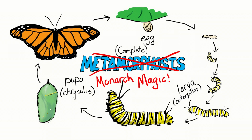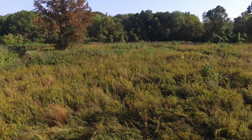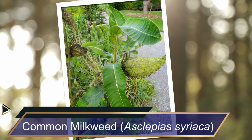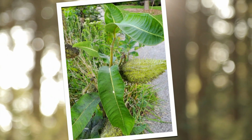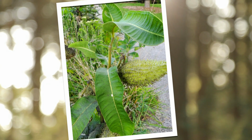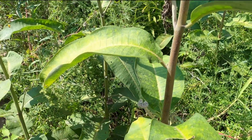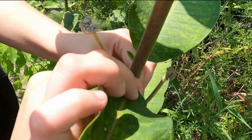In order to observe this whole process, we need to find some monarch eggs. And to do that, we need to find some milkweed. The most common type of milkweed that we have at Little Creek is common milkweed, shown here. You can see how the large football-shaped leaves come in pairs, where one leaf is opposite the other leaf on the stem. You can know when you've got milkweed because when you break off a leaf, out comes this white, milky substance from the inside.